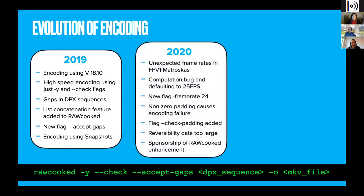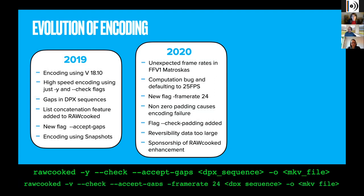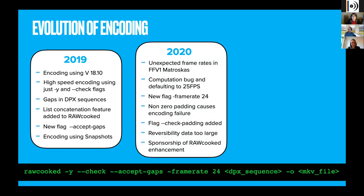So in 2020, we encountered unexpected frame rates in the Matroska files. Several presented with incredibly long durations, very low bit rates, and a frame rate of 2.5. This was caused by a bug in FFmpeg's algorithm when computing the frame rate, and for which Jerome created a workaround in RAWcooked. In addition, I noticed there were no frame rates specified in the metadata. If there were no frame rates specified in the metadata, FFmpeg would always default to 25 frames per second. So to remedy this, Jerome's new snapshot saw the introduction of a frame rate flag, which allows users to force a specific frames per second when needed.